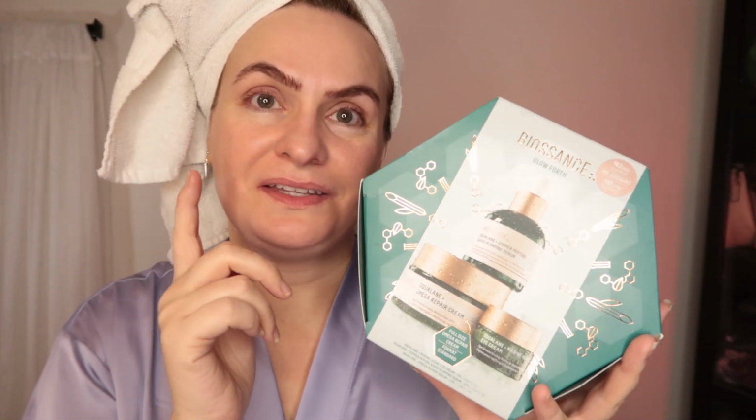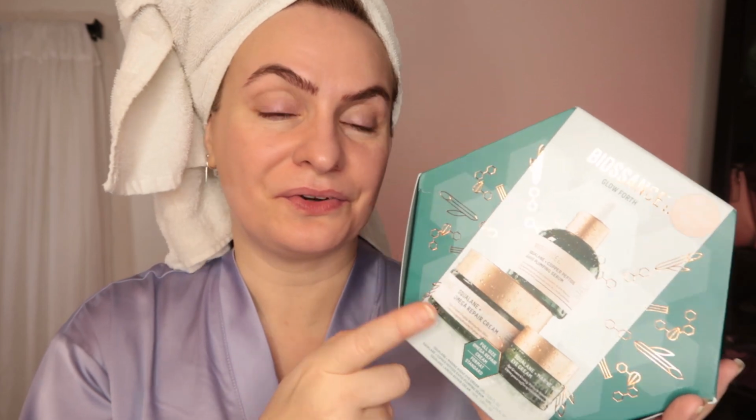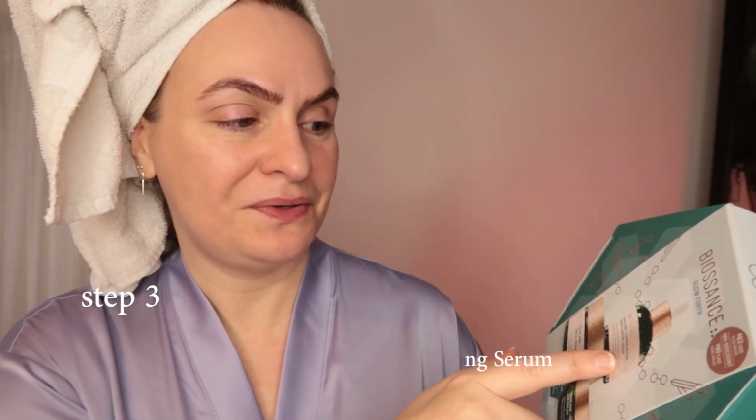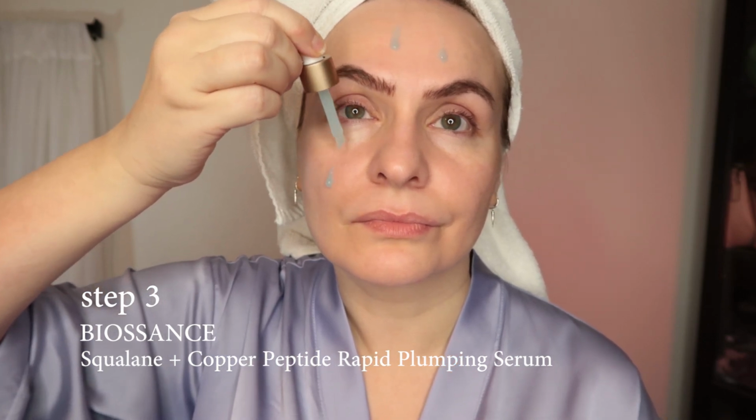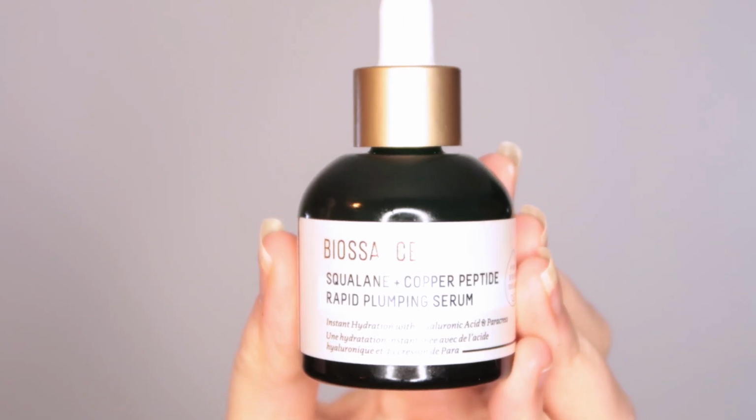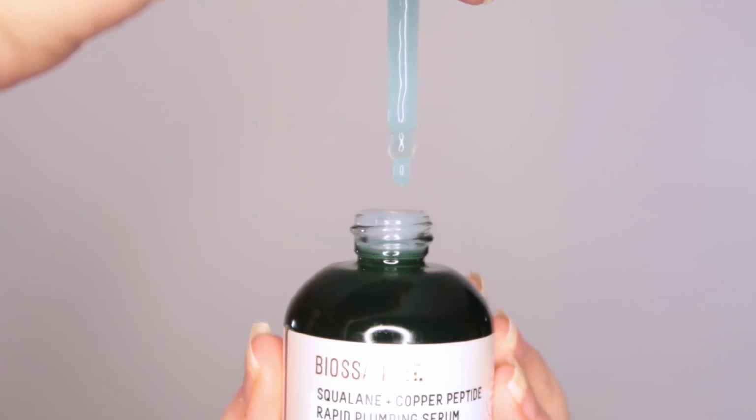I want to make sure I have a good layer of something else on top of my face, and because I'm not going to use the Omega cream in the day, I'm going to be using the Copper Peptide Rapid Plumping Serum. I've been absolutely loving this before I apply my makeup. It's just so smoothing and it just makes your skin ready for the day. I don't really know how to fully describe it. It's been very lovely and I really recommend people give this a try.